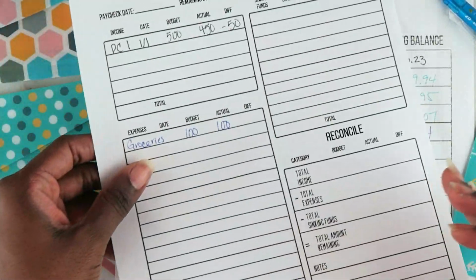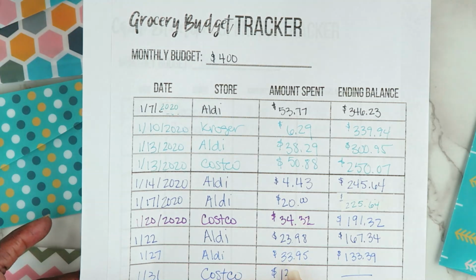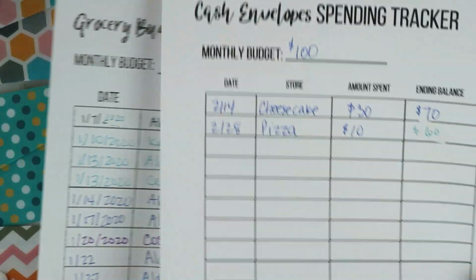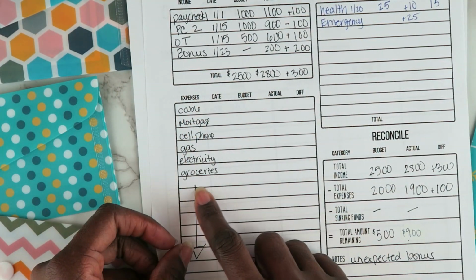You would take the cash out for the $100 and just put it in your cash envelope. And when it came to find out what you spent the $100 on, that's where this grocery budget tracker is. Essentially this cash envelope spending tracker is the same as the grocery budget tracker, it's just labeled differently.